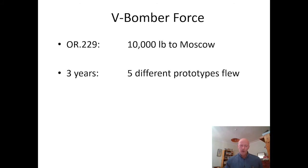Operational Requirement 229 required the capability to carry a 10,000-pound load from the UK to Moscow. Eventually, within a 3-year period, 5 different prototypes were to fly, and those were from 4 different companies. The 1946 OR-229 required a turbojet aircraft capable of high speed and high altitude with no defensive weapons. This was the Mosquito concept adopted by the heavy bomber world.